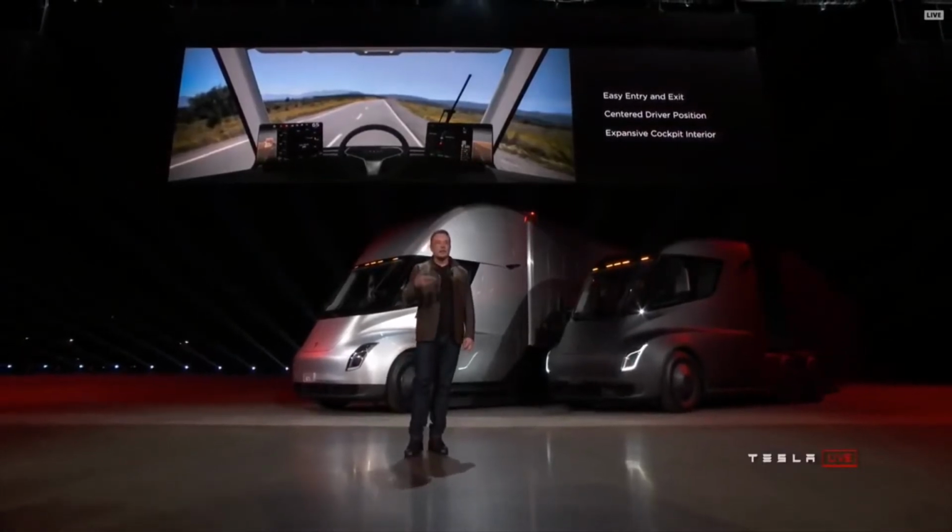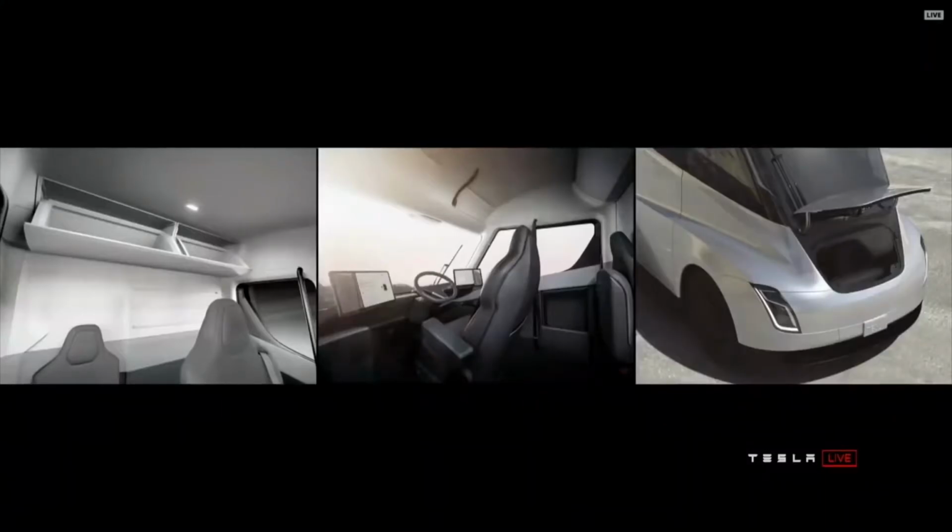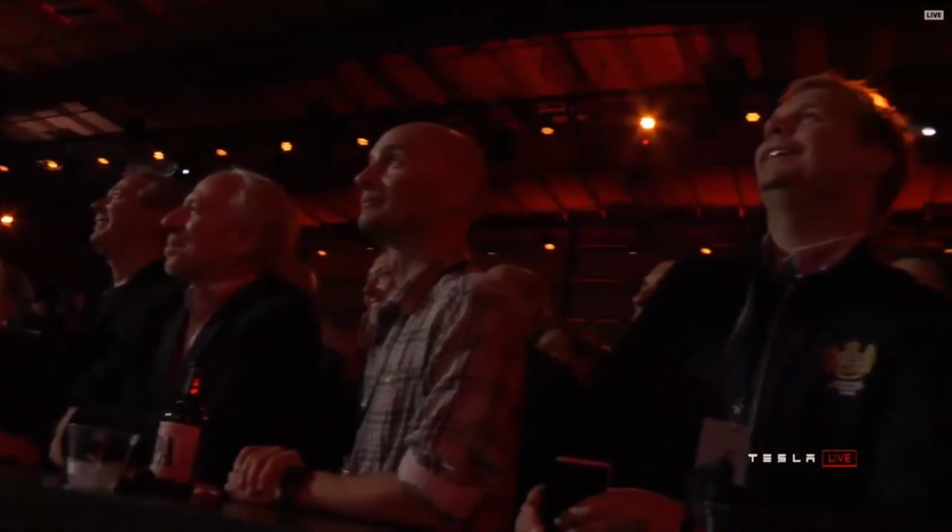So let's take a few more shots of the interior. Just gives you a sense. Also, there's a little trunk in the front. Why not? We'll throw that in there.